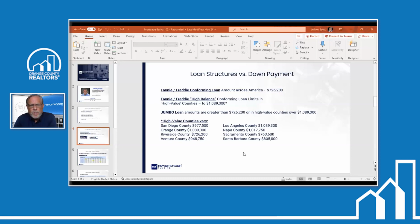Are you seeing more appraisal issues as bidding wars are still going? Yeah, a little off topic, but yeah, what's happening is look, we're short on property, and we know that. We're short on inventory.